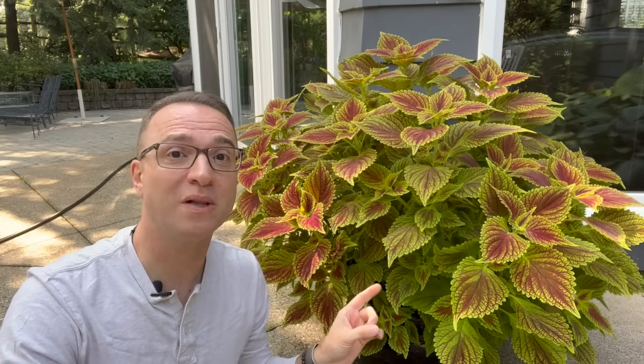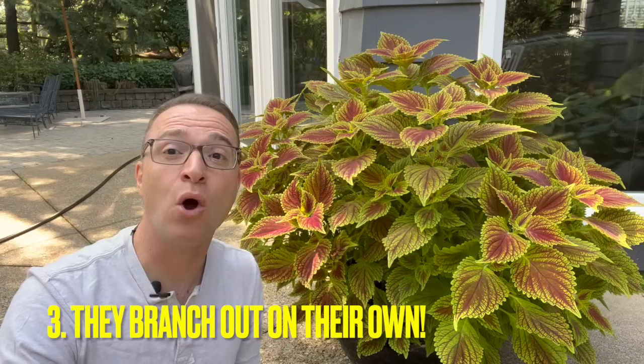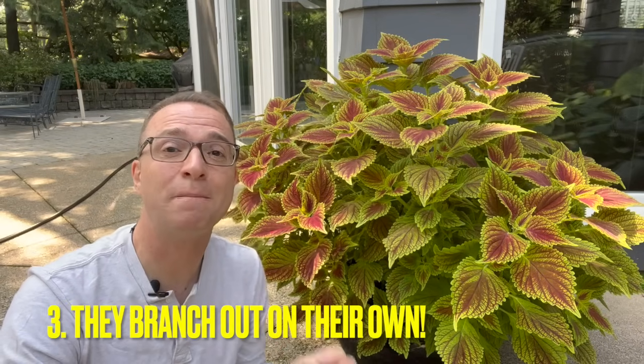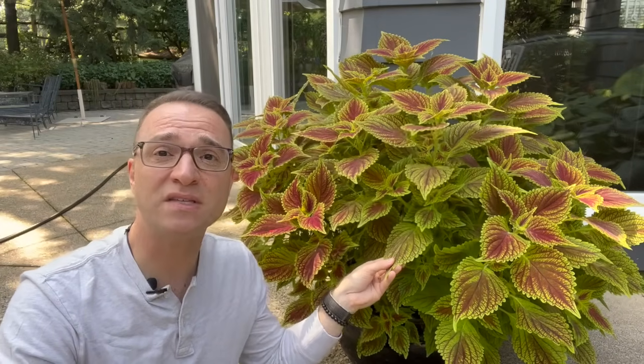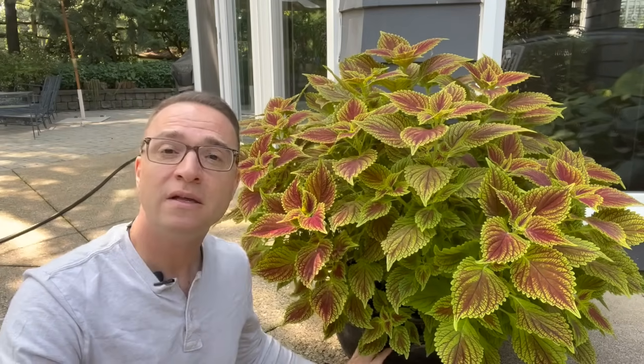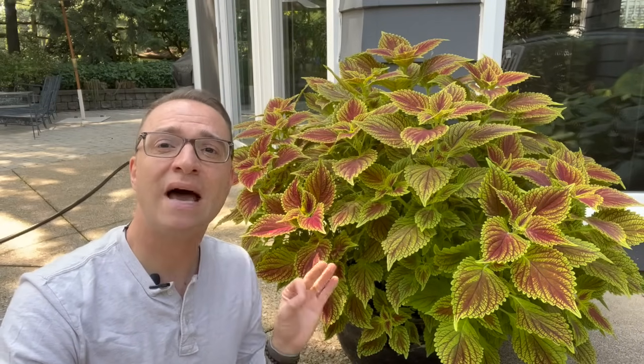And the third reason why I love the ColorBlaze line of plants is because they will branch out on their own. There's no reason that you need to pinch the plants or trim the tips of the plants off in order to encourage branching. And in fact, on this particular plant, I put 3 small plants in this pot at the beginning of the season. I did not pinch or trim them at all. They're very freely branching. So these are the 3 reasons why I love these plants.